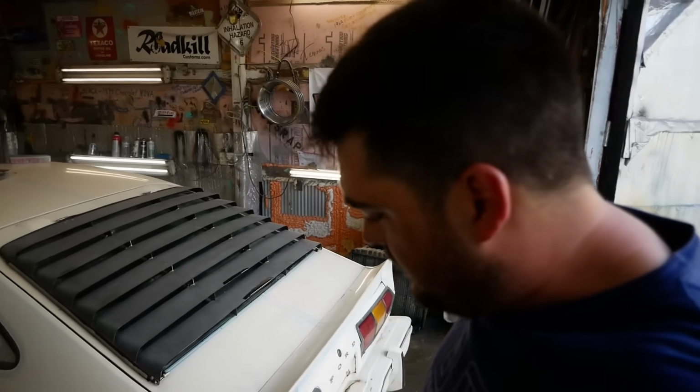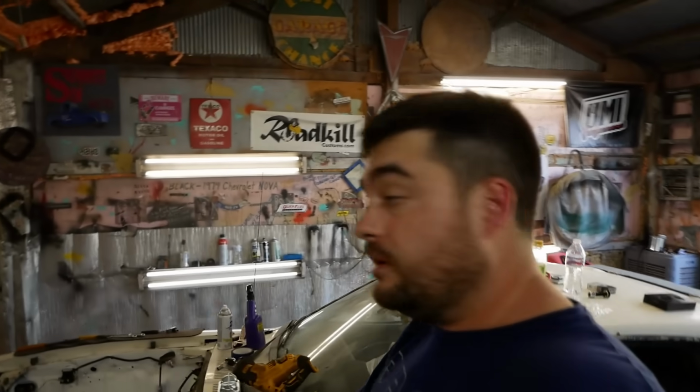Today, I got the brake booster mounted. I got a hose put on the engine, and, you know, little things. Now I'm rebuilding the motor mounts.